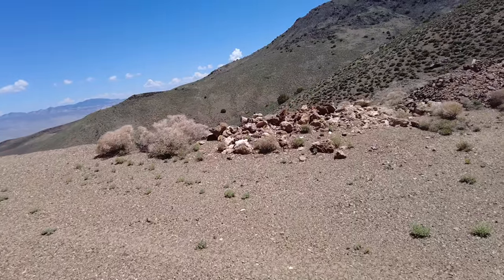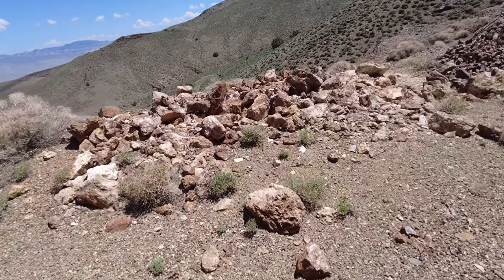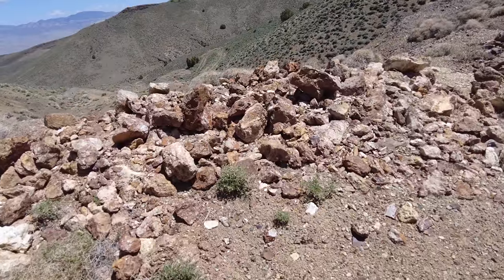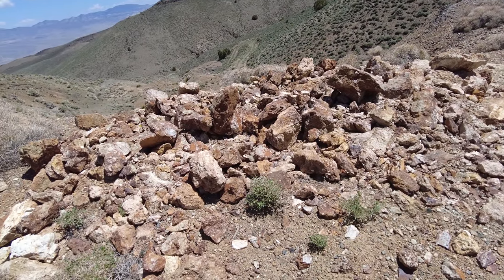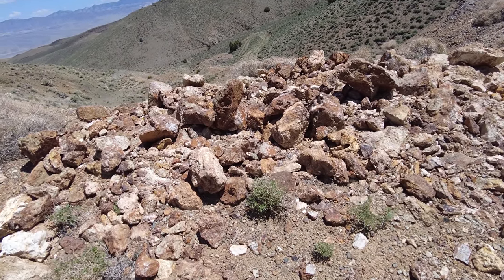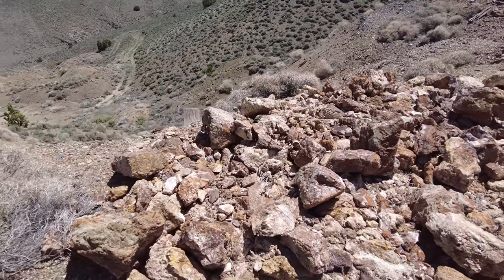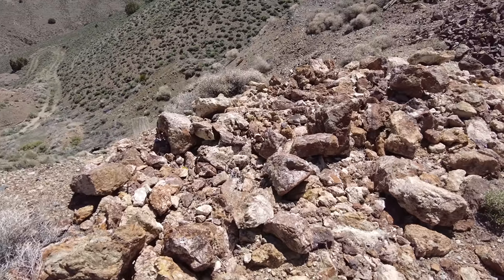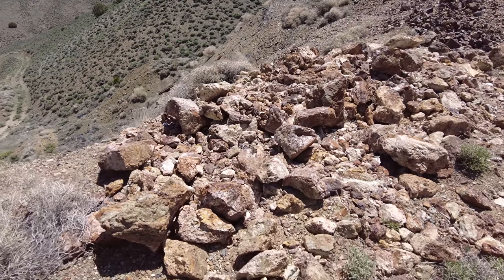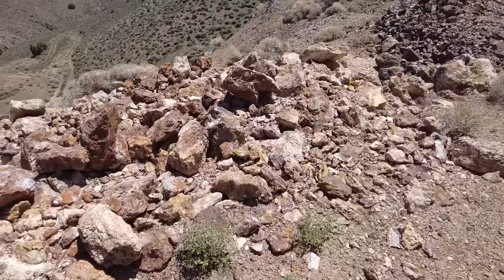This is what's called a stage pile. So they're staging the ore right here, putting it in the pile, and this is what would have been taken away, crushed up to get the gold out. Now the miners that were here must have said, well, there's probably not a whole heck of a lot in that pile, so they just decided to leave it here.